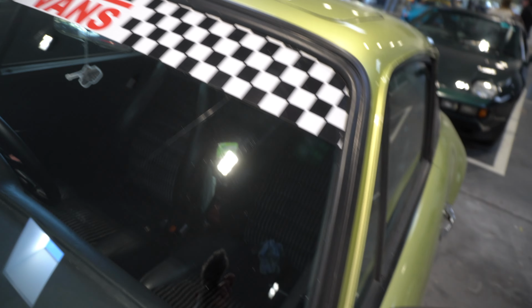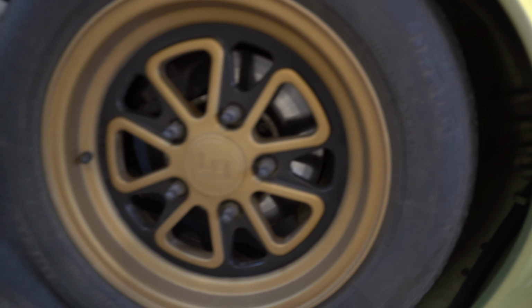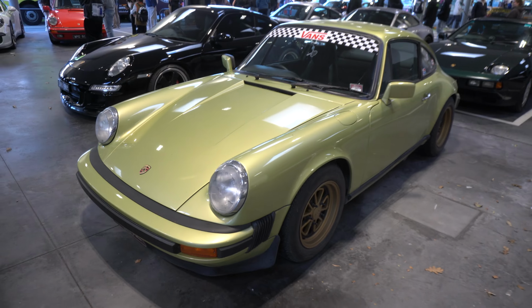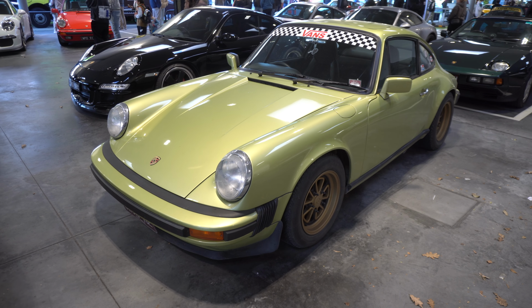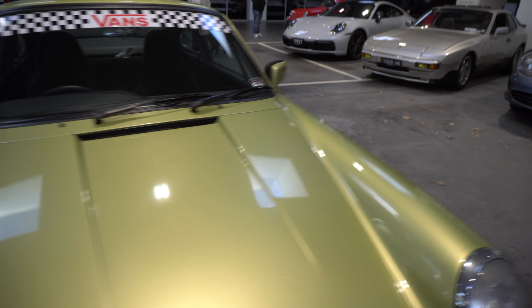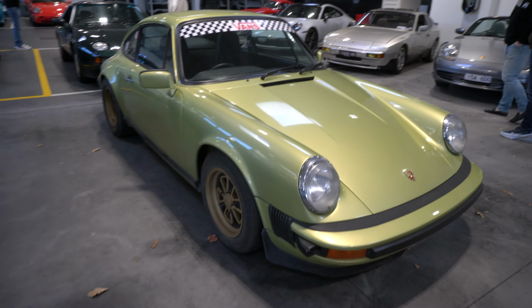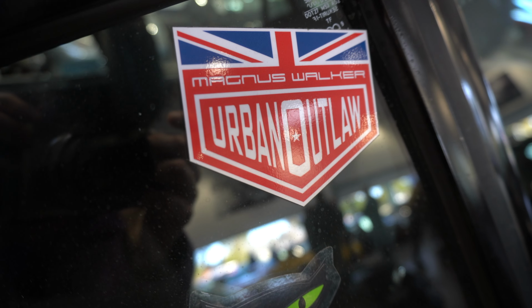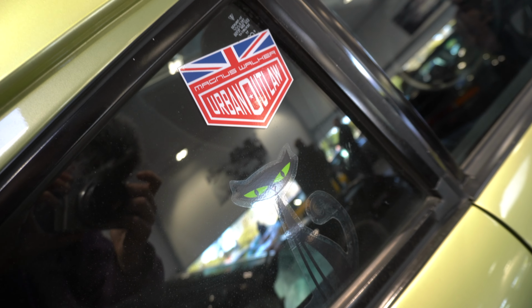Lovely Vans header on the windscreen. And this has actually got the Magnus Walker 1552 wheels. It looks like it's almost like an apple green colour as well, so that might be the second of these cars we've seen over the weekend. That is a beauty. Magnus Walker decal on the window probably gives away the wheels.